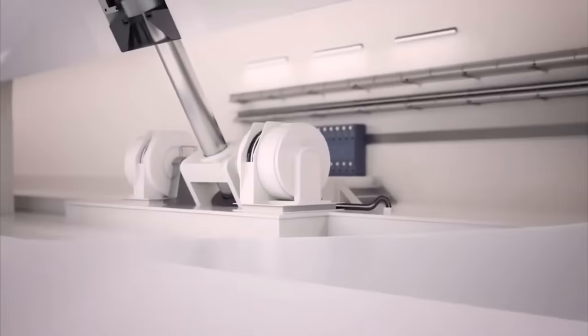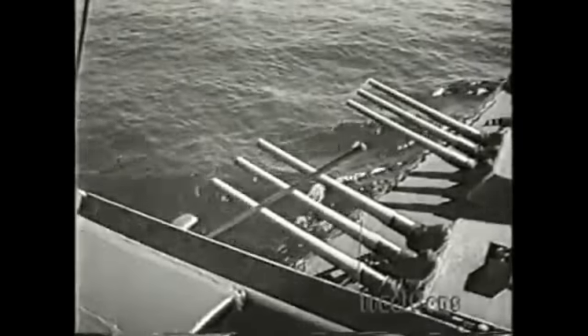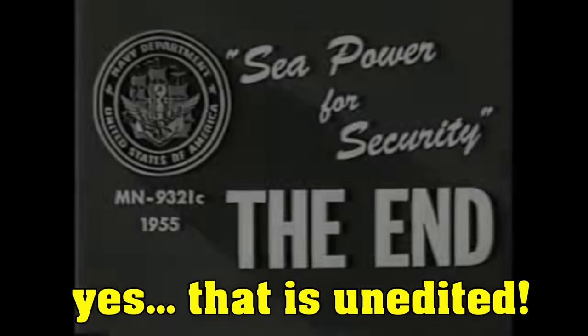Well, battleship guns, of course. Slamming into a target at the rate of 2 a minute from each gun, they can do plenty of damage. An outstanding case where it's better to give than to receive.